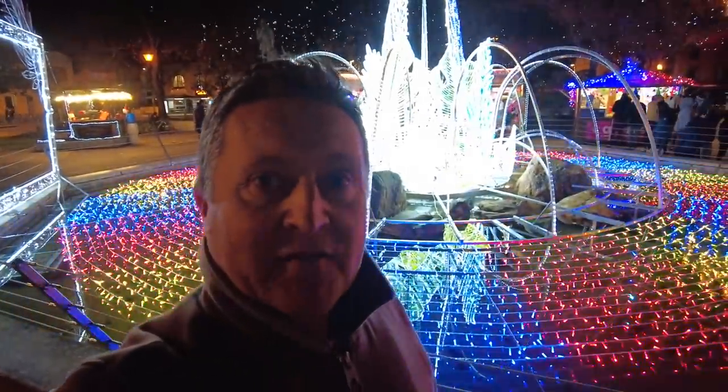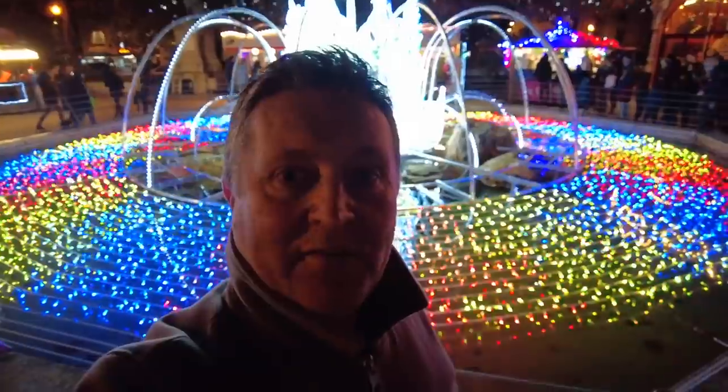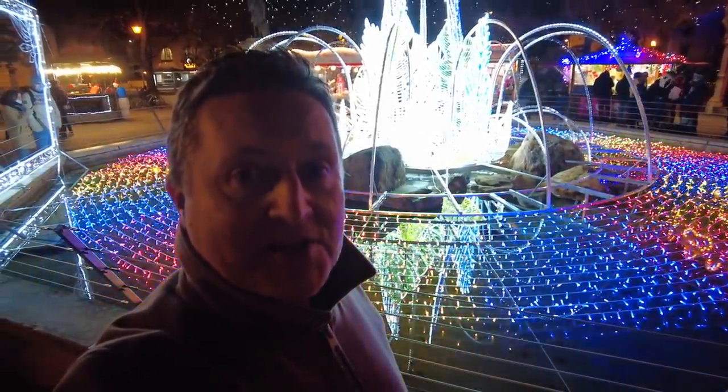Right, we're here. We had a 15 to 20 minute walk, but it was spectacular seeing the lights from a distance. Lots of medieval alleyways. It was really, really nice. Anyway, we're here. What do you think? What a spectacle. We'll have a walk round and we'll show you the sights and sounds of Laval. Let's go.